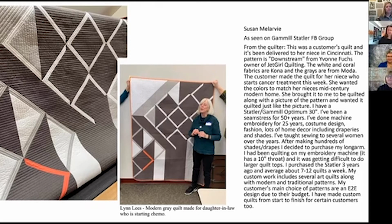Absolutely. It's just a quilt that caught my eye on the Facebook group and wanted to reach out, spoke with the quilter. She sent me some photos and actually got with me on a quick Zoom call. And so we can actually go and I'm going to transition to show what we talked about with her.